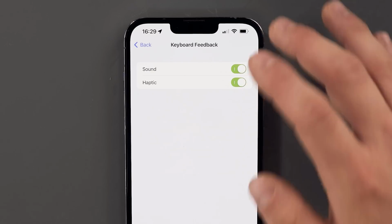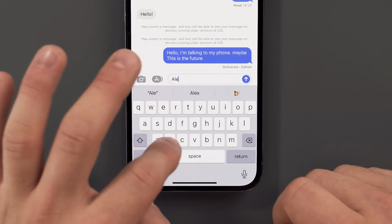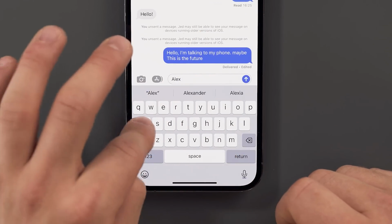We now have an option to have haptic feedback on every single button click. What does that mean? Well, basically every time I tap the keyboard, we obviously get the little tick noise, but every time it makes the tick noise, the entire phone is giving me a little haptic feedback, which is something that I really, really like.